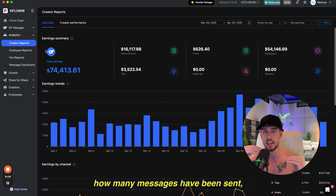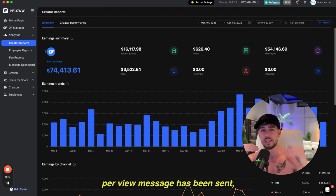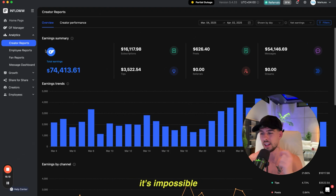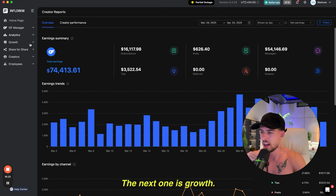It will tell you exactly how many messages have been sent, how many mass messages, how many mass pay-per-view messages have been sent, what's the unlock ratio, what's the golden ratio, and so on and so on. Again, if you don't know these things, it's impossible to scale your business. How do you know what's going good, what's going bad, what needs to be improved, what needs to be adjusted, and so on, right?